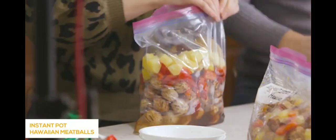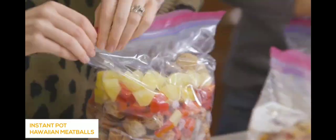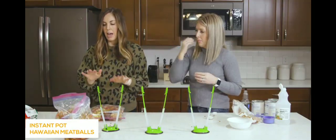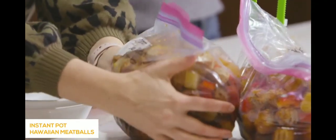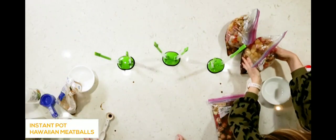So you can see these bags are pretty chock full. If you have just a little bit of freezer space, that's the great thing about these, is they're not gonna take up a ton. I would recommend laying them flat and stacking them up. However, if you've got the room, freeze them kind of standing up, because it's gonna be so much easier to pop that in when it's frozen in that shape.